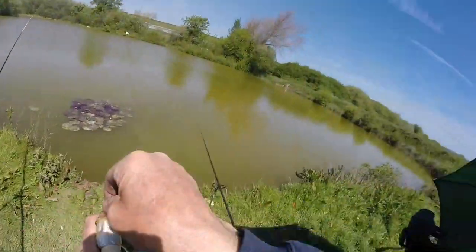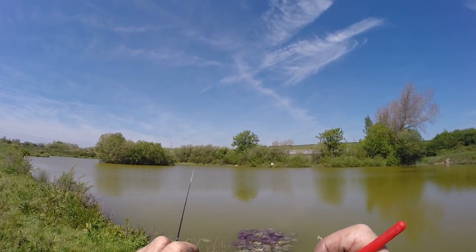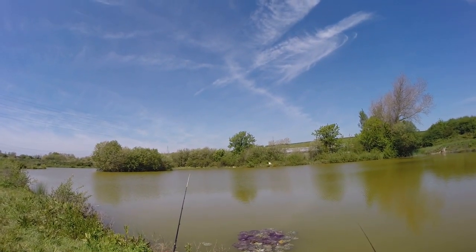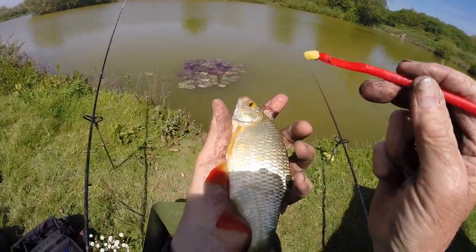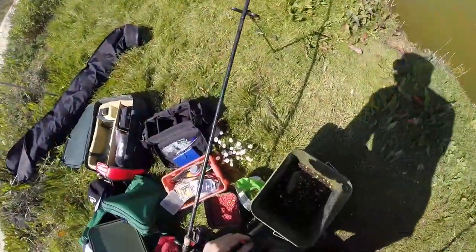Lilies. Oh, hang on a second, Mackie's on, people. Don't lose him, Mackie. Hooks out with the disgorger. Back goes the fish. Let's go and check Mackie. Mackie's got something up here.